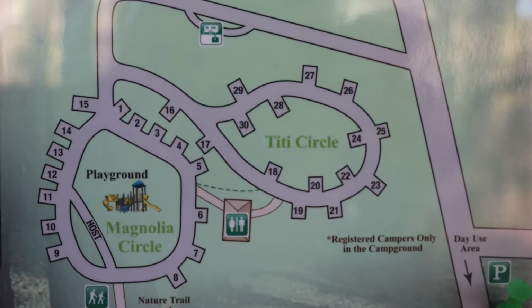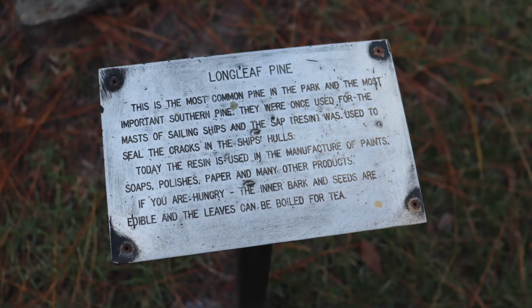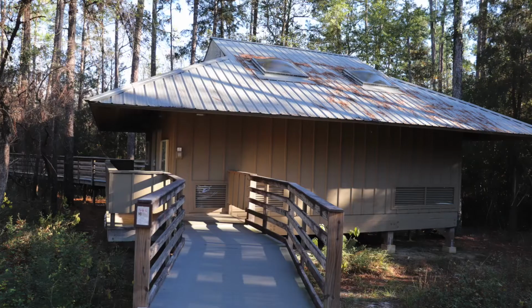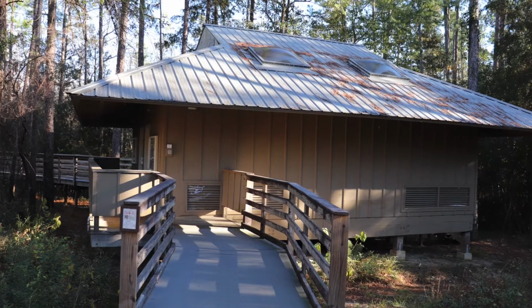Here are some campground facts. The campground is a short walk from the nice sandy Blackwater River via the nature trail. Campground has just 30 campsites, each with full hookups. It is a nice, spacious, and shaded campground situated among the longleaf pines, with only a few sites seeming close together. There is a modern bathhouse located in the middle of the two campground loops, but no laundry facilities.